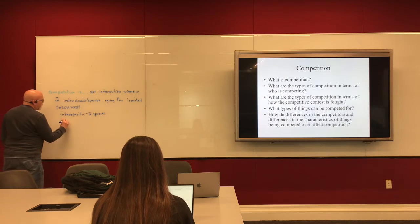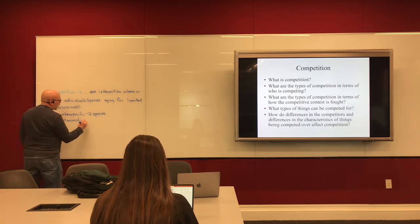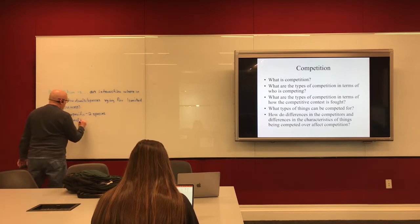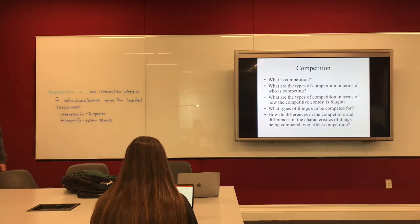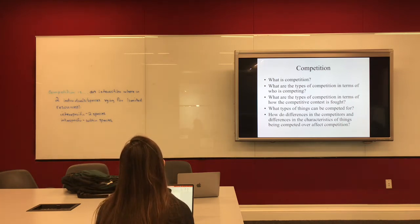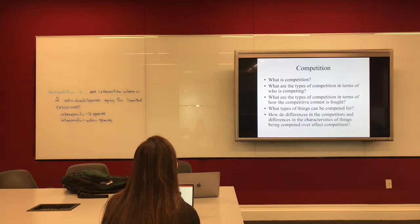But then we can also have intraspecific competition. And this means exactly what the name means if you interpret it. This is competition among individuals within species. Which of these two types of competition is generally going to be stronger, more competitive? Two species competing for resources or two individuals in the same species competing for resources? And why?